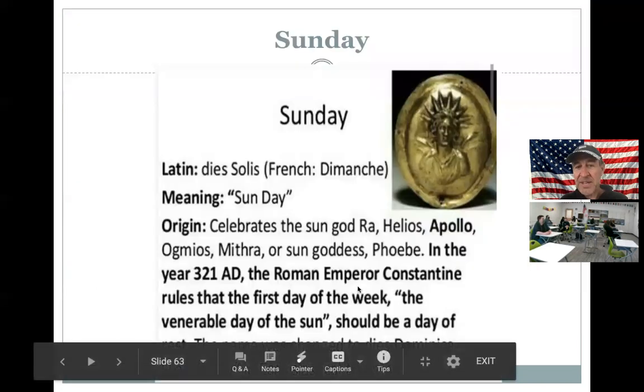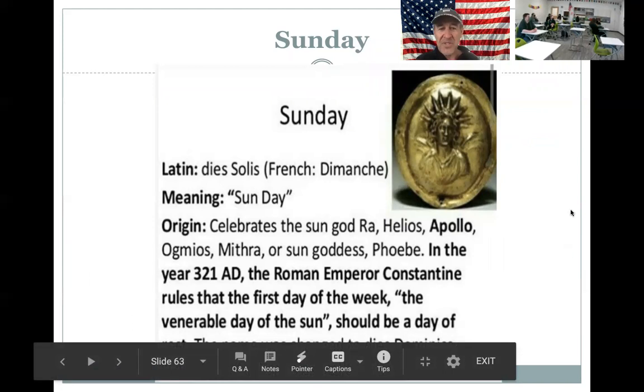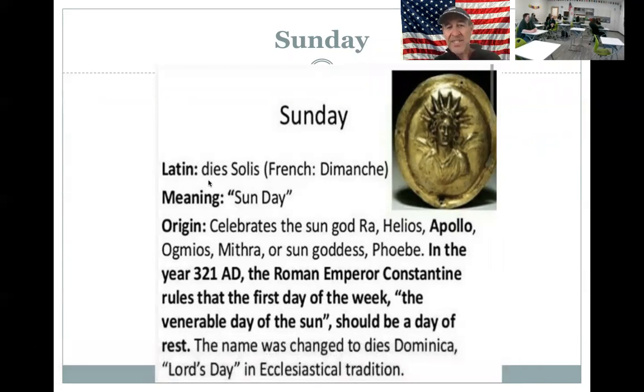Some of these names have survived. For example, Sunday in English. This is from the Latin, Dia Solis, right? Dimanche in French. Domingo in Spanish. Sunday is the day of the sun. So here we are worshiping on Sunday for Christians, and it's really the day of this god of the sun. Kind of ironic, but that's what it is.